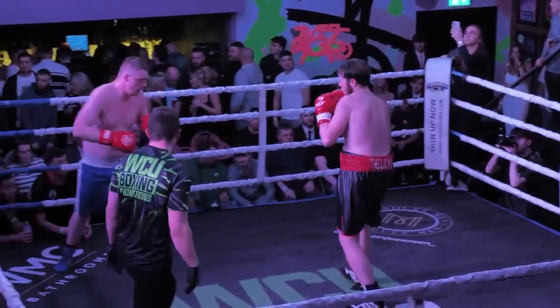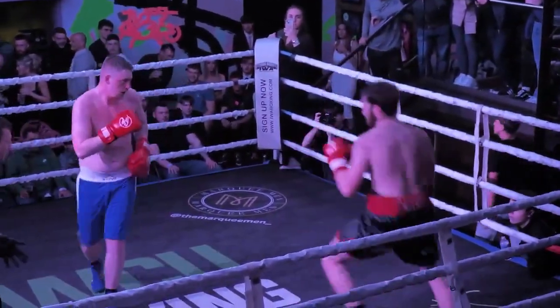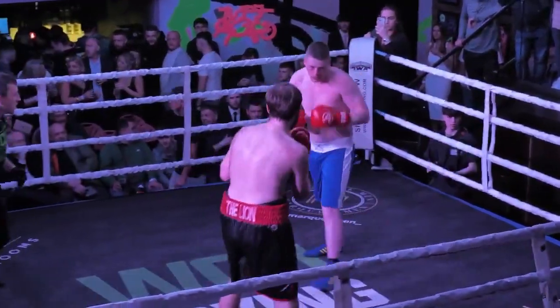Eathan's losing his shape a little bit, losing his footing a little bit. Keep them feet underneath you. Ryan certainly got the better form going into this second round. He seems to have come to life a little bit.